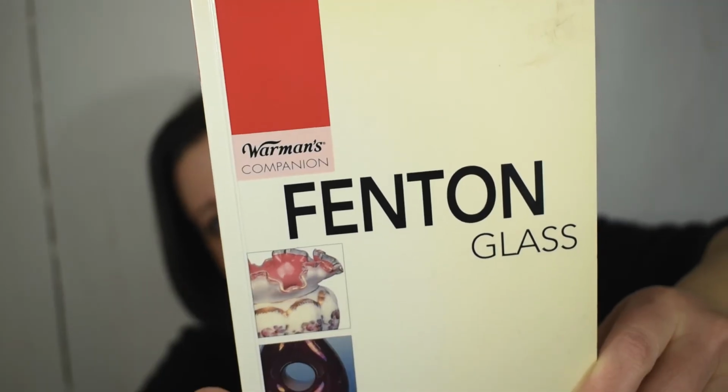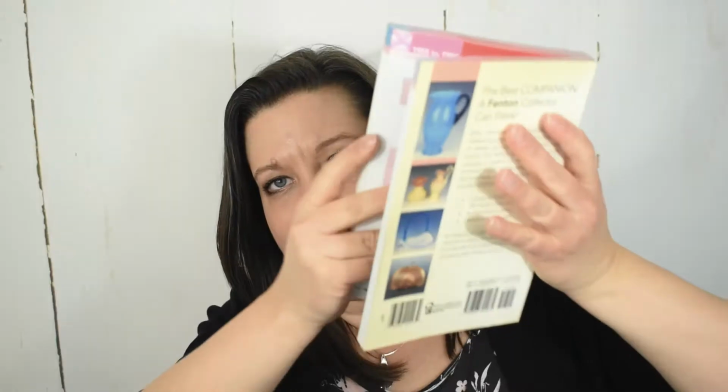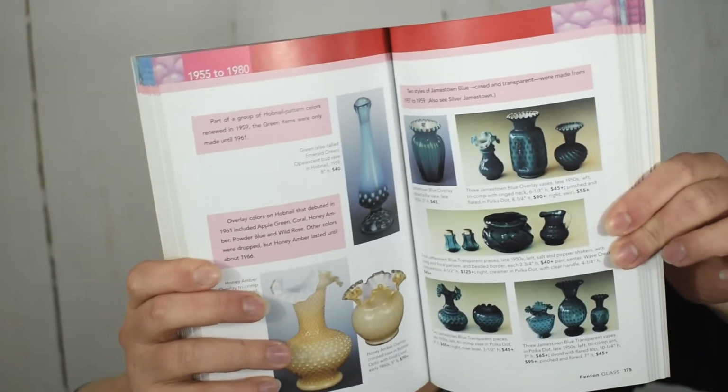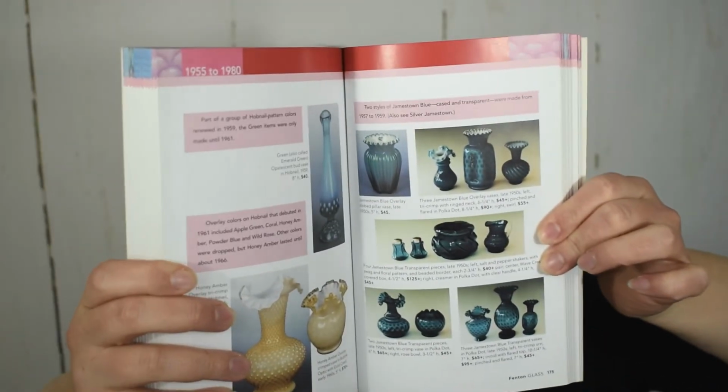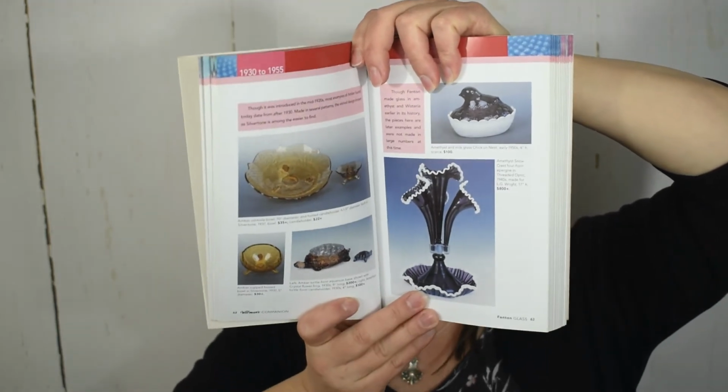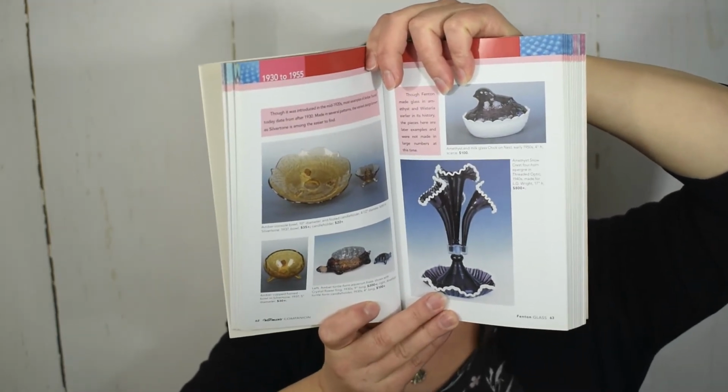I also found this Fenton book. This is the Warman's Companion to Fenton Glass. I decided to get this book because it was only $1, and this one goes through the early 2000s, so I'm able to see some of the more recent glass. It's nice to see the pictures so that I can identify the glass from the shapes. I found that a lot of times people just say it's Fenton even if it may be another maker because Fenton is a name everyone recognizes, but I like to know whether or not it really is Fenton.